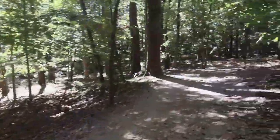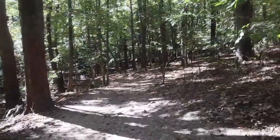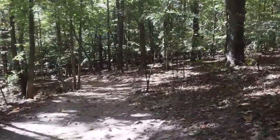You see a few people walking through on the trail, as I mentioned before. You probably see some in the video, but again, they're in the trees. I can see them.